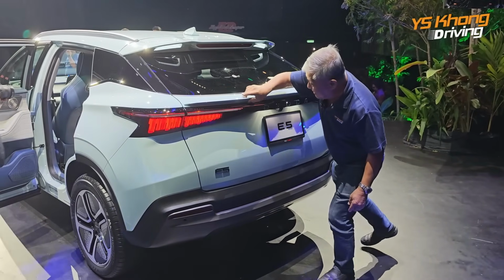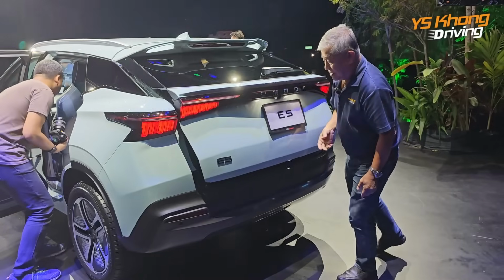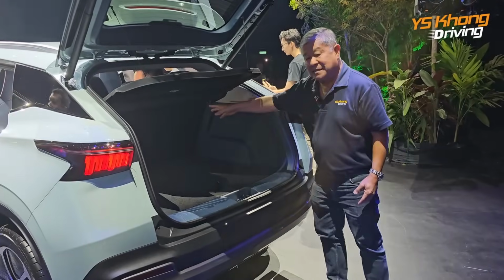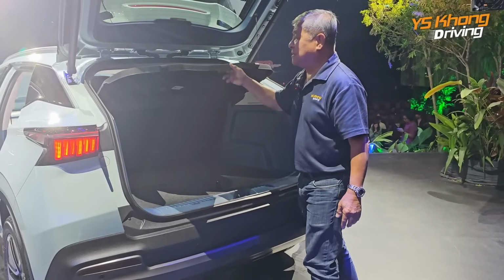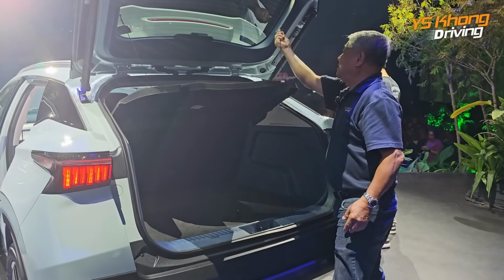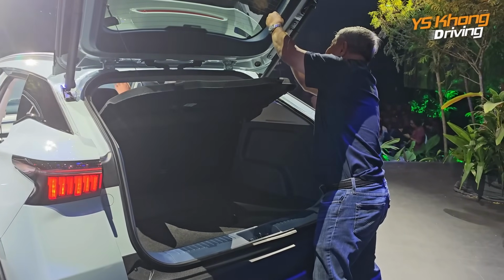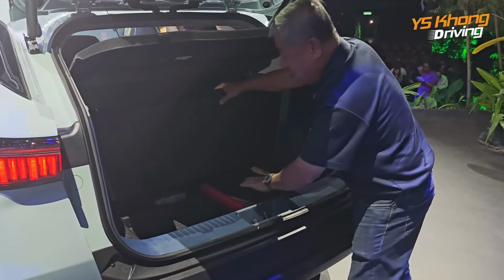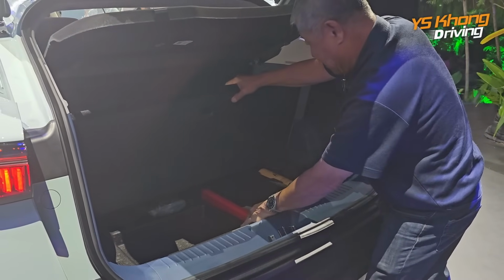And here's a little lip here, and the boot is electric, of course, and the seats clearly do split and fold. There's a tonneau cover here, which is a solid piece, and it's tight here. You can take it off if you want, yeah. So this helps to raise the tonneau cover, and inside here there is another compartment here for you to keep little stuff and your jack and everything.